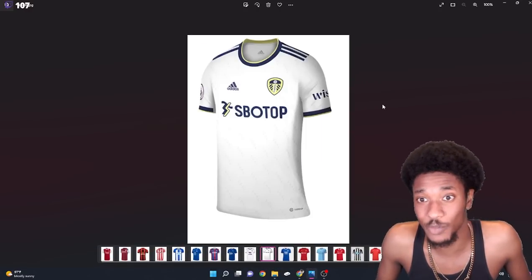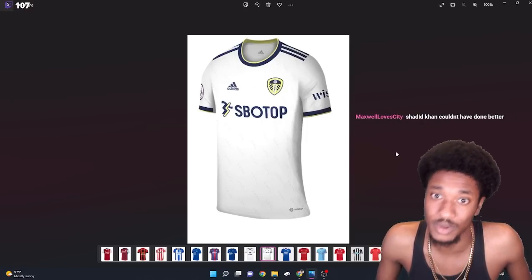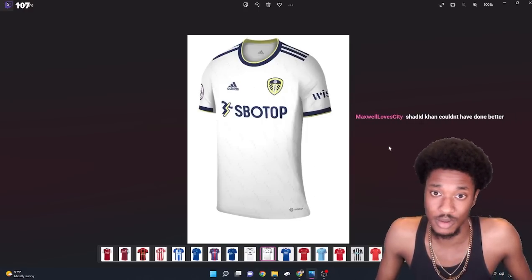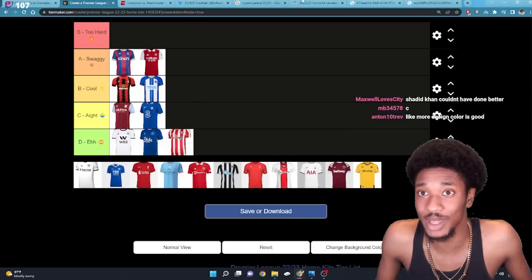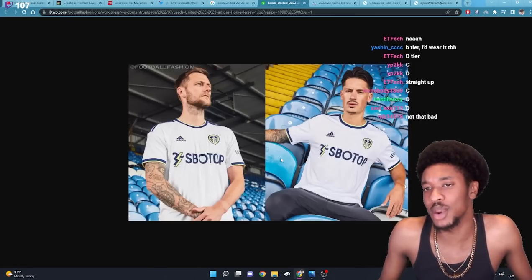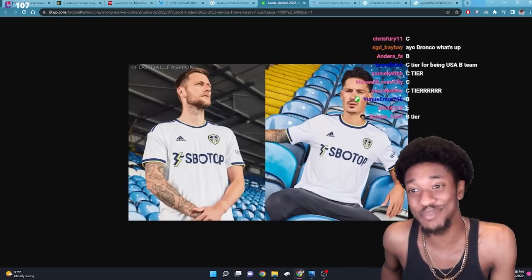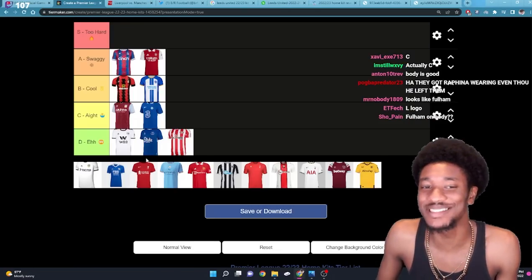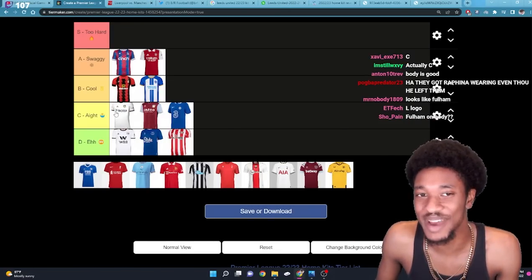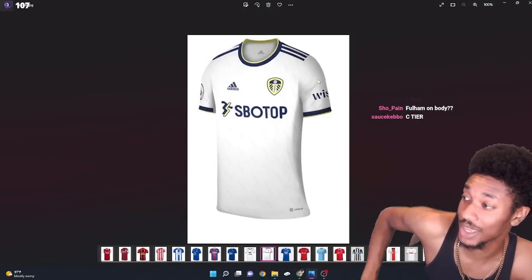I'm sorry. Next up, we got Leeds. And this is another D tier, I believe. In my opinion, this is another D tier. I got to look at this on body. Ain't no way that Leeds kit is that dingy. Okay, it looks better. He say C tier for being USA B team. You only say B tier. I think I'll still put it at C tier, bro. At the top of C tier. It's borderline C tier, B tier. It's hard to make all white kits work.